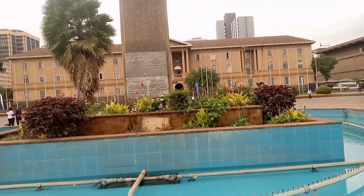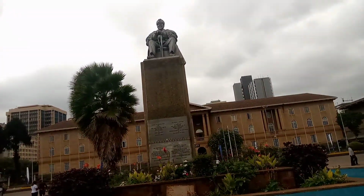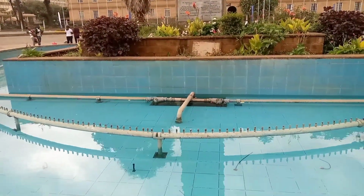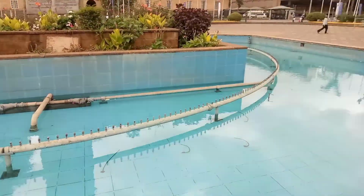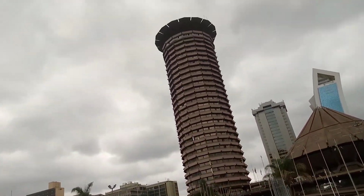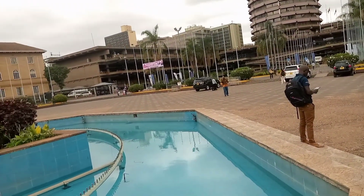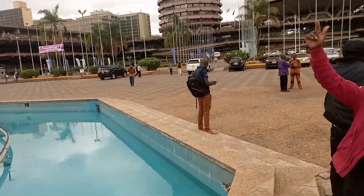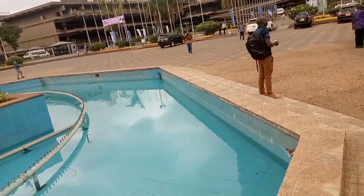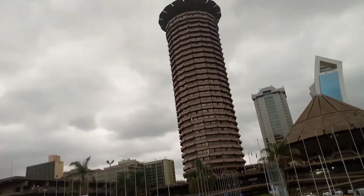So guys, this place is so cool, so beautiful. You can see Mzee Kenyatta himself sitting in front of that pillar, and wow, you can see the swimming pool. I felt like diving in and having some refreshment, but anyway, this place is so cool.